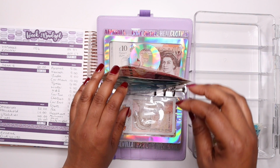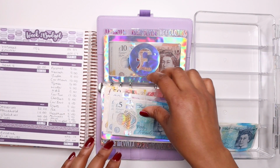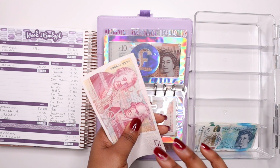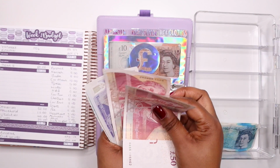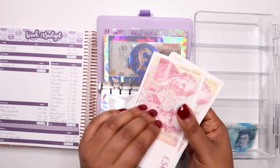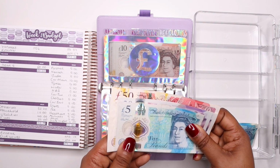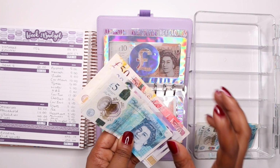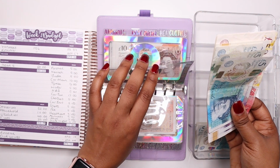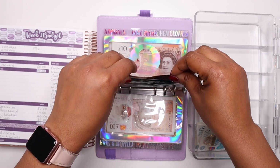And car tax is going to be getting a 5. I think this is the last 5 I'm putting into this envelope, guys, for this year's car tax bill. So we've got 50, 100, 20, 45, 55, 60. So £160 is the cost of my car tax for the whole year, so 12 months. So I'm going to use this money to pay for that. I'm going to leave it in here for now, guys, and I'll probably take it out at the end of this week and pay for that bill.